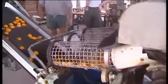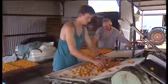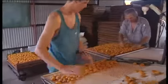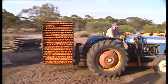Most of the stones are shaken out by the machine. A few still slip through onto the racks, but are quickly removed before stacking the fruit ready for an 8-hour treatment with sulphur fumes. This preserves the fruit's flavour and colour.